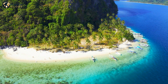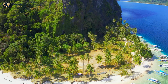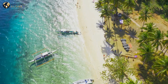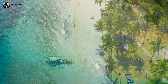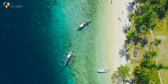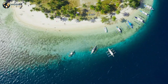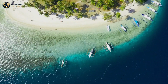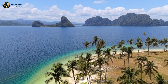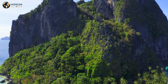At its base lies a very small beach, barely room for a handful of people. The sand is white, fine and warm under the midday sun. The water is shallow and still, allowing you to walk dozens of meters out and still only stand knee-deep. Behind the sand, a few leaning coconut trees. Behind them, vertical limestone walls that rise so high, you must tilt your head all the way back to see the top.